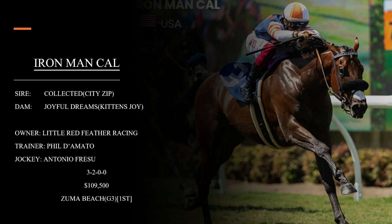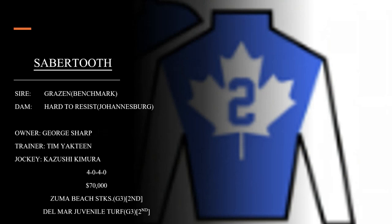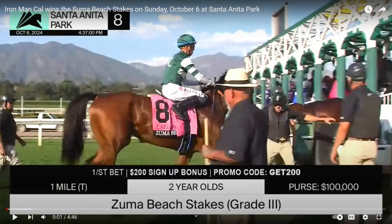Little Red Feather Racing, always a prominent grouping there. And the second is Sabretooth, and he is trained by Tim Yakteen and KK in the Irons. A little troubling to note: 4 starts, 4 seconds. But they have been, as you can see, there are a couple of graded stakes there. So we'll see if perhaps Zuma Beach can improve on that. So let's have a look at the Zuma Beach Stakes.